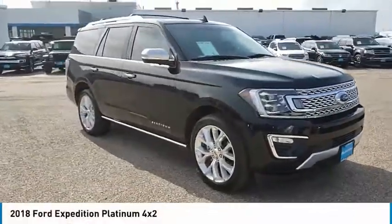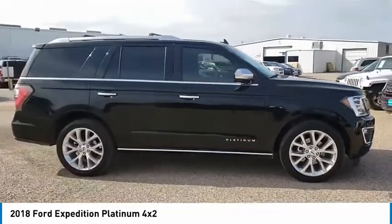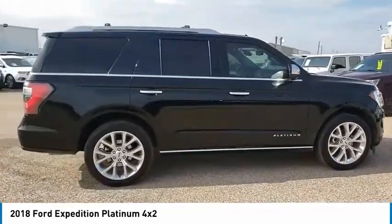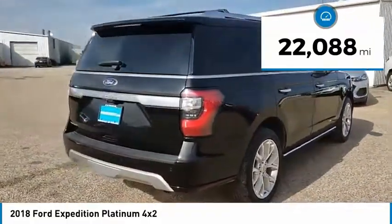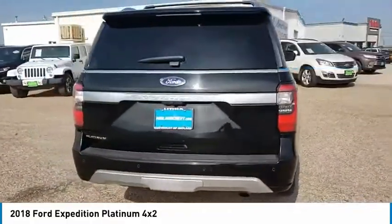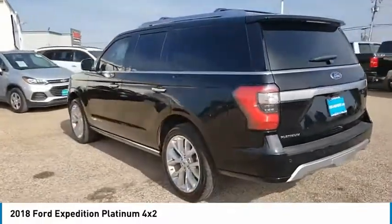stop by and take a look at the 2018 Expedition. Powerful, controlled, resourceful Expedition. This vehicle has less than 25,000 miles. Searching for a dependable vehicle that looks great too? You found it, so stop in today.